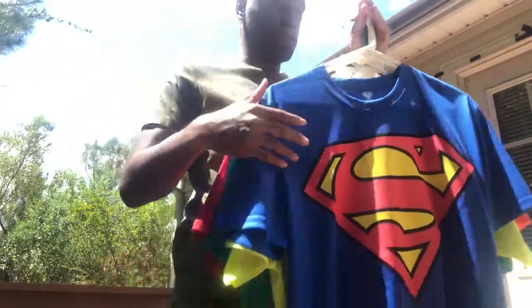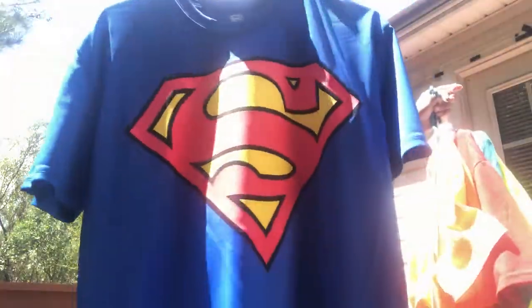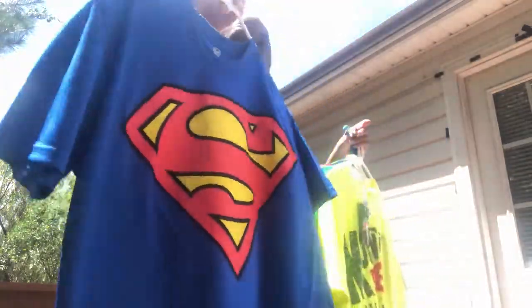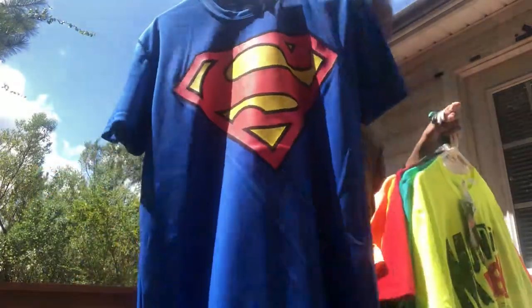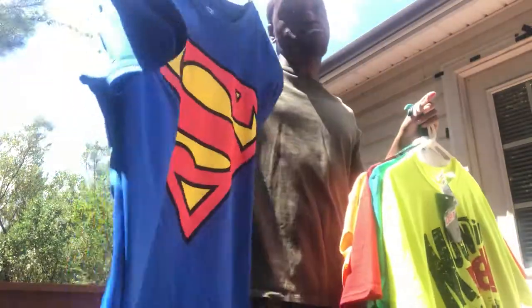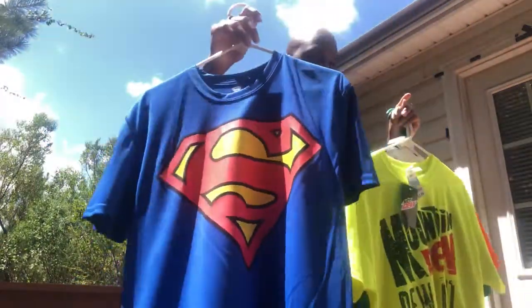Anyway, first of all, y'all see the first shirt right here? This right here is the Superman shirt. Obviously, I picked this up at Six Flags over Georgia last weekend. Pretty dope shirt, clean, 100% polyester. I'm really enjoying this shirt. Can't wait to finally rock it.